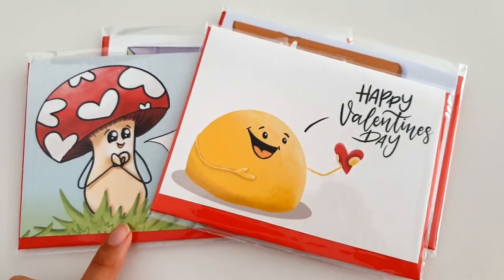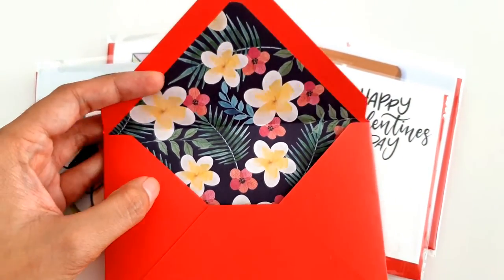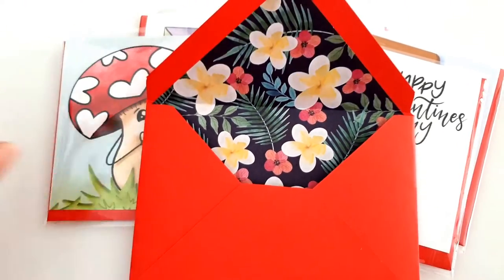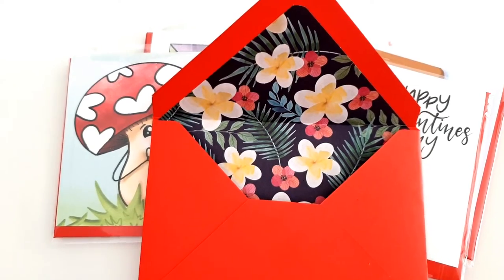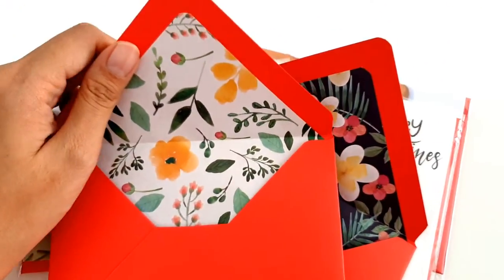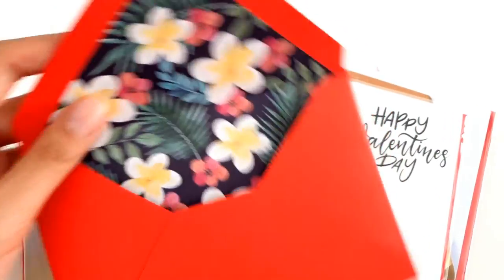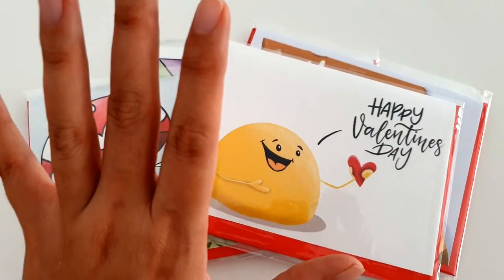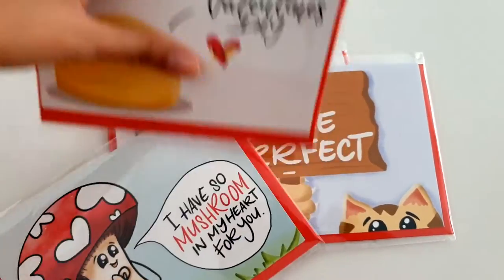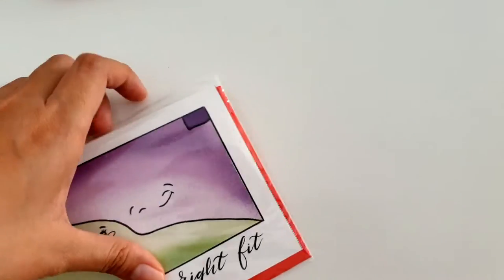So each of these has beautiful handmade envelopes by me. So they have different designs inside. This is one. Okay, this is another one. So it's different designs inside. So yeah, I'll display these as well. Oh yes, and I also have, give me a sec, I need to reorganize this because yes, I love organizing.